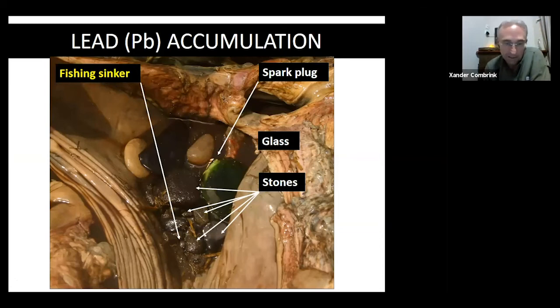male Nile crocodiles at St. Lucia. They pick up these, as you know, these stomach stones. This is a stomach of a dead croc. So you can clearly see the stomach stones. There's some glass. There's a spark plug as well. And then here you can see the remains of some lead sinkers.